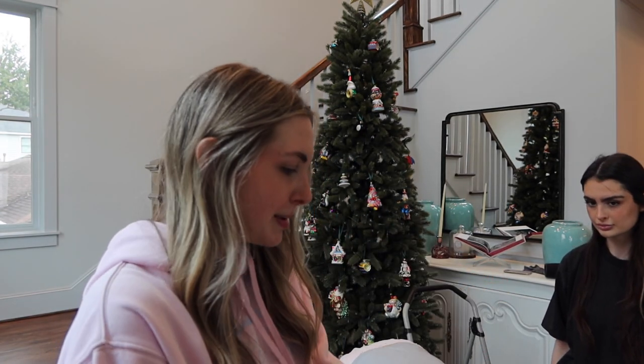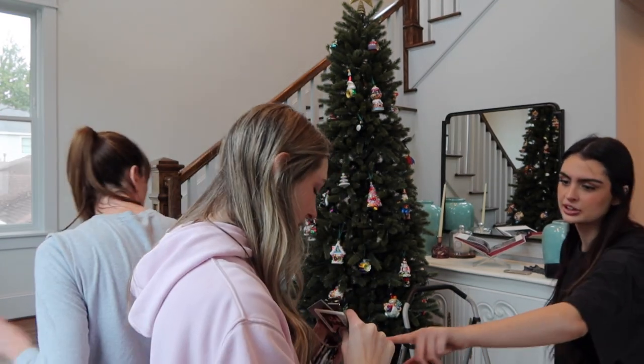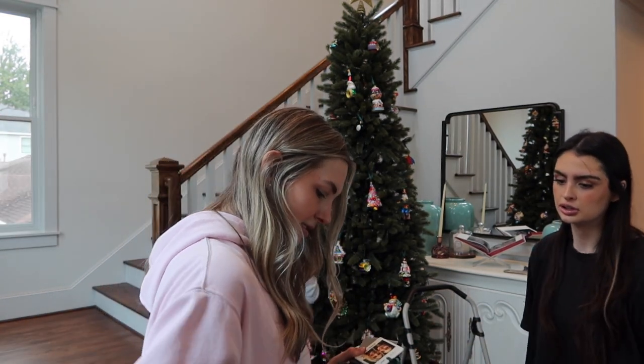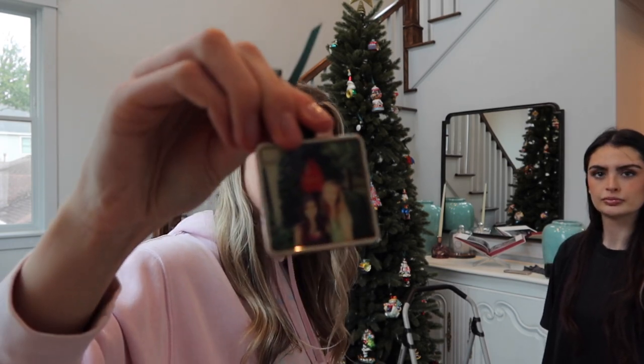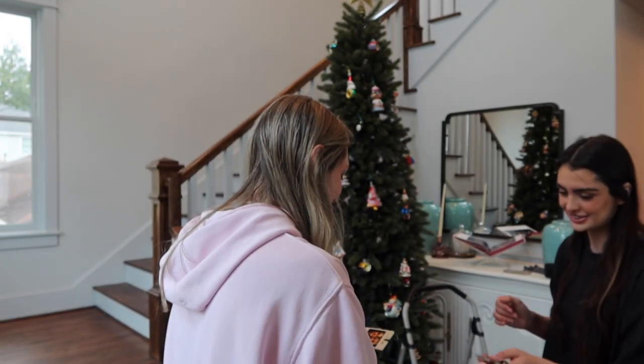Every year my mom gets like an ornament with me and Amy's picture on it. So we have like, I don't even know, how many do we have? Like, we got at least 15 of them. This one's from 2020. And then, where's our oldest one? I like this one, we got it right here. This looks like an artifact from the war. Ew.